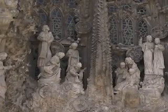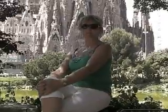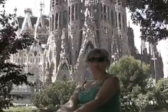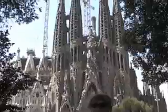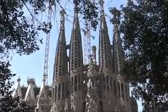How much the church will eventually reflect Gaudi's vision will never be known, as most of his sketches and models were destroyed during the Spanish Civil War. Nevertheless, the church, which Gaudi himself estimated would take many years to build, will surely be his most striking legacy, if and when it is ever completed.